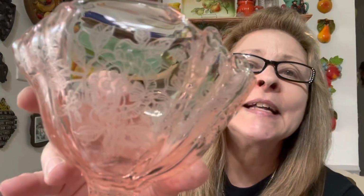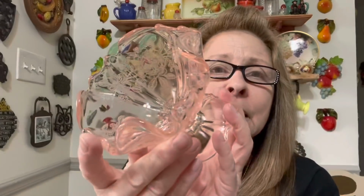So that is everything from the Salvation Army. They didn't have a whole lot, but oh no, I forgot. The one thing that I almost just broke. This is absolutely gorgeous. OMG.